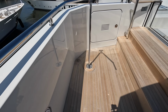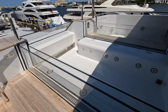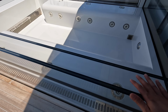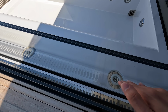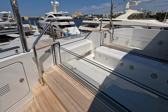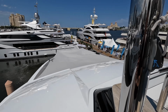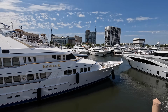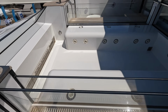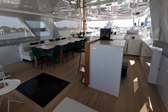You have a shower built in right here. And then this is, it's not full right now, but this is a jacuzzi. I'd imagine when it's full, it looks absolutely incredible. You can see the water will spill over here, fill up in this section, so you're never dripping water in the other areas. And it's right off the front of the boat. And that is the Sundeck.